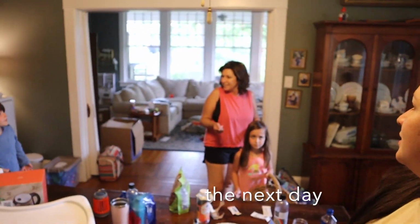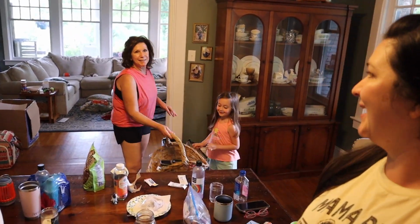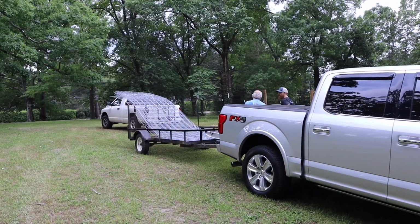Okay, so Mimi and Pops are here. Yay! And they're about to go on a picnic. Yay! Picnic. And then I'm going to go out. The guys got cattle panels to do trellises for the tomatoes. And then we're going to go out there and hopefully get my tomato plants planted.